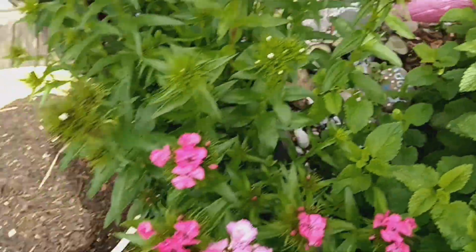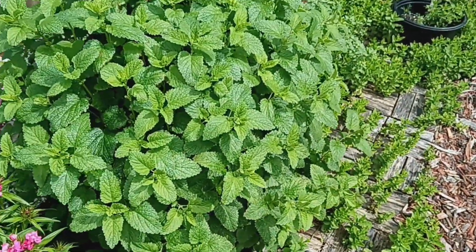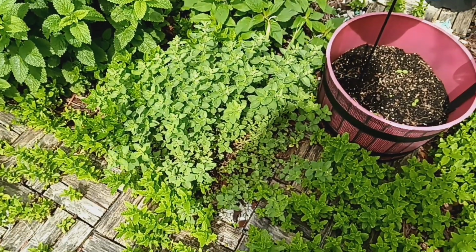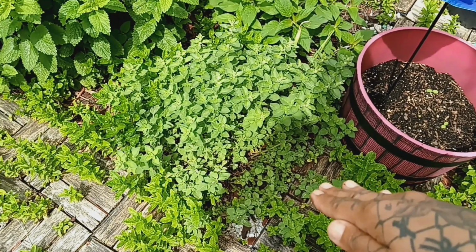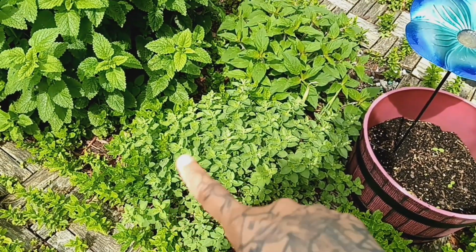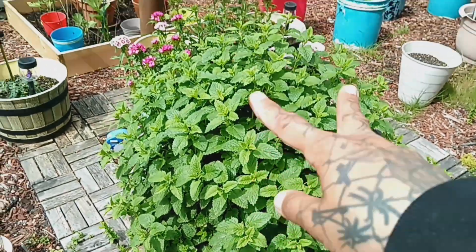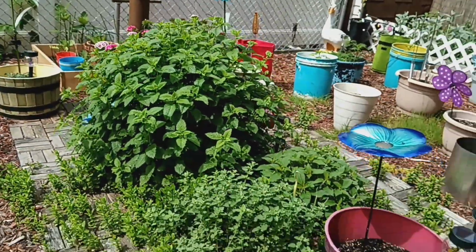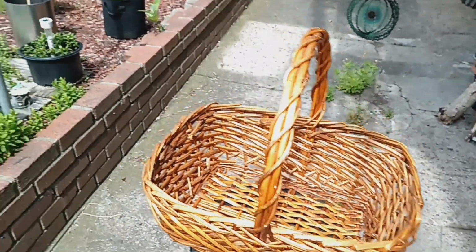So today I'm gonna be harvesting this, the lemon balm. A couple of days ago, I harvested the oregano that was right here. So today, I'm gonna harvest the rest. And I'm gonna harvest this mound of lemon balm. And I'm gonna put it in my new basket that my mom got me.